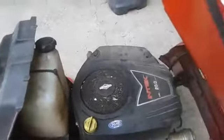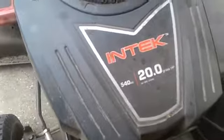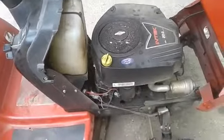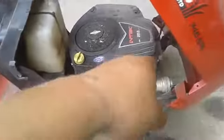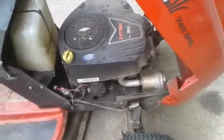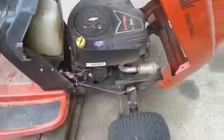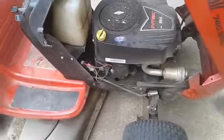And so it had that 20 horse 540cc Intech Briggs & Stratton on it. And when I got it and brought it home, I took the valve cover off and adjusted the valves with no lash, and that's the only way I could get it to start. It was spitting out oil pretty bad, so I knew there was something internally wrong with the mower.